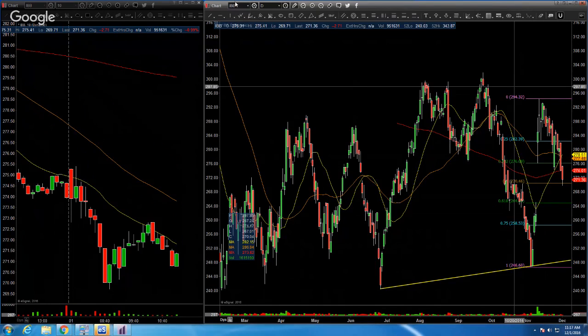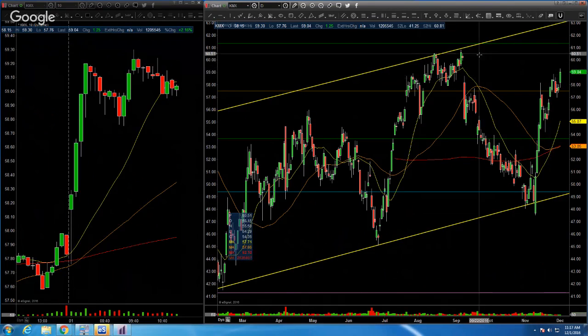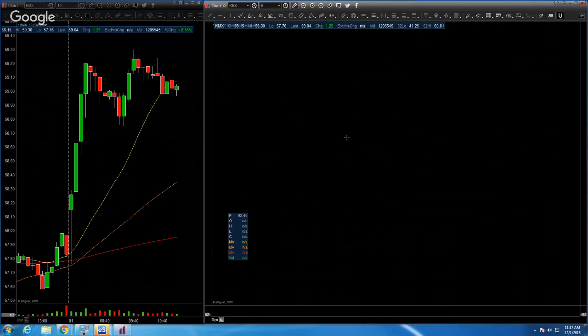Short KMX. I think we looked at this one before. Let's see, I know we did. Yeah, there you go. Gosh, we've been trying to wait for this gap fill. Not bad. It's getting there. We were patient on gold. You know, sometimes my patience gets thin.